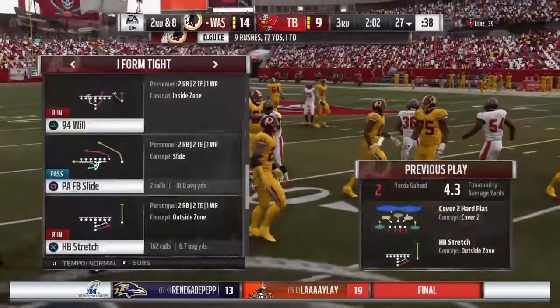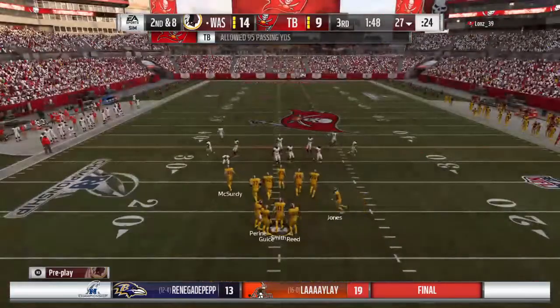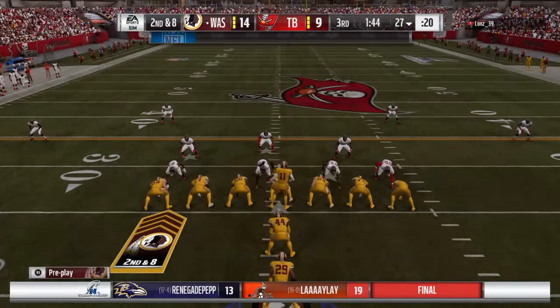And he'll fight forward to about the 27-yard line. 2 yards on the pickup there. It'll be 2nd and 8. They'll break the huddle, come up on 2nd and 8 at the 27-yard line.